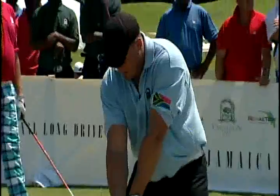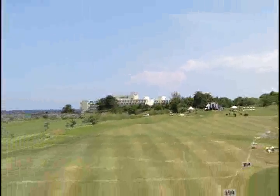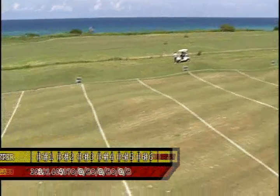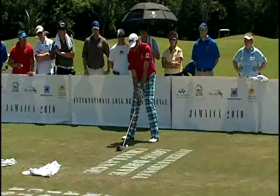Sixth and final drive here for Sidney Venter. He has not put one in the grid since his second drive. That was 407 yards, and he knows right away that one won't make it either. Yeah, Sidney pushed that one out to the right. Good club head speed, but you know what? His hands were a little late coming through the ball, left the club face open a little bit.